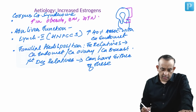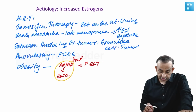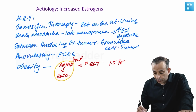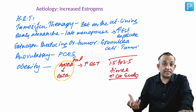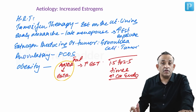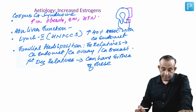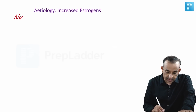So what are the percentage associations of the other things which I told you? If a woman has this Lynch 2 syndrome, then there is 40% association, but with obesity, she is 1.5 to 2.5 times more likely to have CA endometrium. If she's overweight, then the chance is 1.5 times more. If she's grossly obese, then it is 2.5 times more than another woman who is of normal weight. So that is the association with the weight and then with the Lynch 2 syndrome.